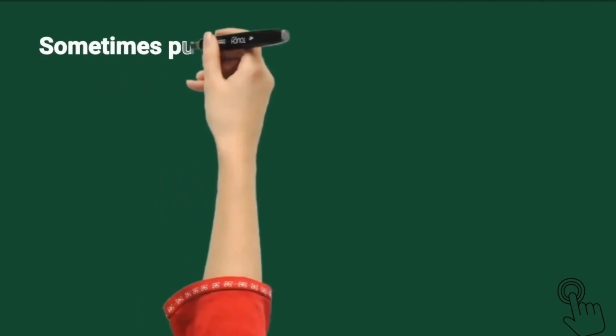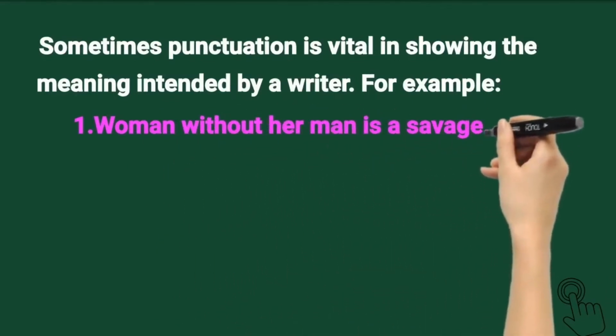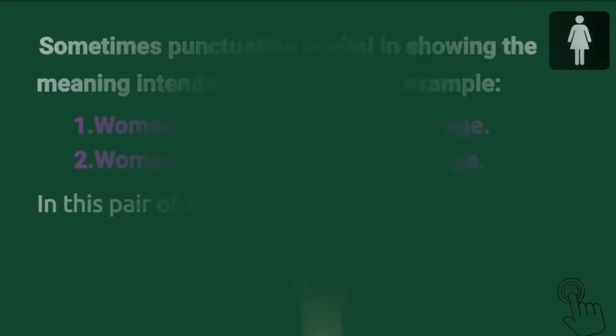Sometimes punctuation is vital in showing the meaning intended by a writer. For example, 1. Woman without her man is a savage. 2. Woman without her man is savage. In this pair of sentences, one can see how the punctuation affects the whole meaning.